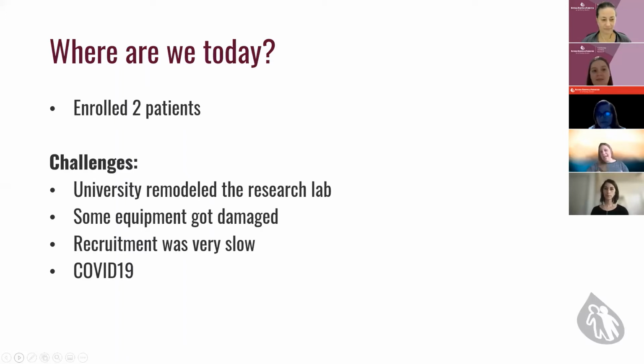And then sadly, in that entire endeavor, some of the equipment got damaged. So then we needed to get new equipment in. It took a long time. We had some issues with that company because they were going out of business. So we had to switch companies, get a whole bunch of new equipment in, get it all set up and working again, which again was another time delay.